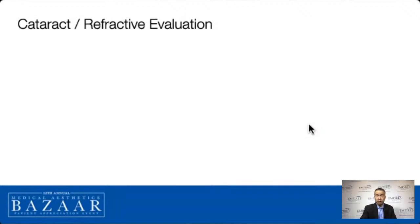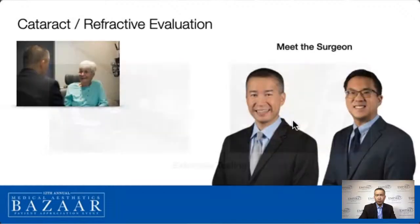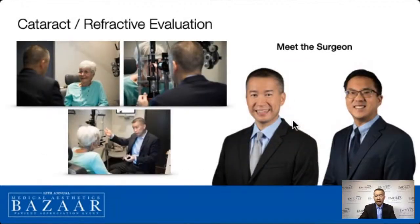So what happens if you think you have a cataract or you're having trouble with blurry near vision or presbyopia? Well, you come in for a cataract, or we call it a refractive evaluation. Both Dr. Gao and myself see patients, but you'll come in, we'll do some extensive testing, both with you reading eye charts and also taking pictures of the eye. That gives us some good information about what's going on in your eye. And then you get to meet us.